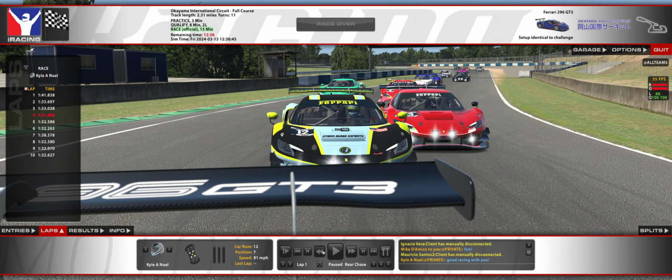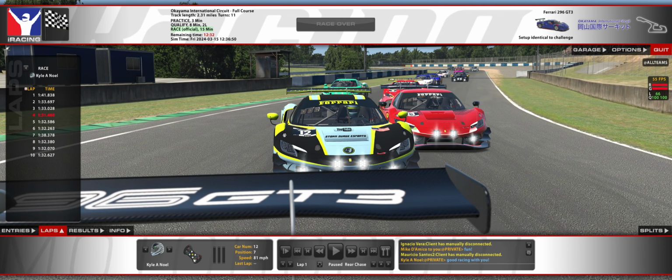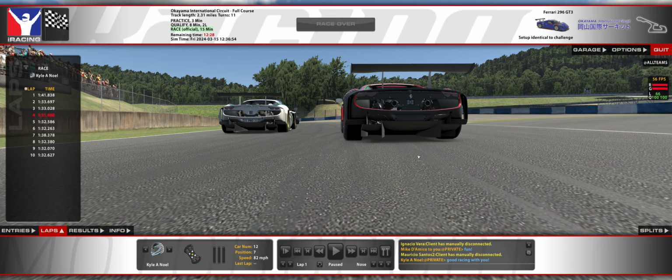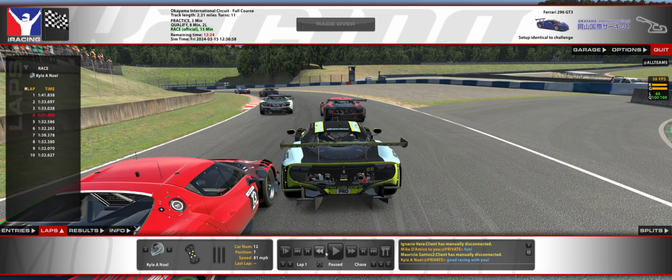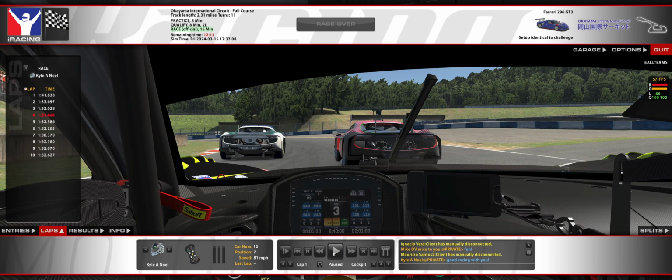But it does feel like the steering tells me that I was losing it. I think I lost it. Yeah, I lost it. He didn't touch me. I lost it, so oh well, what can you do about it?